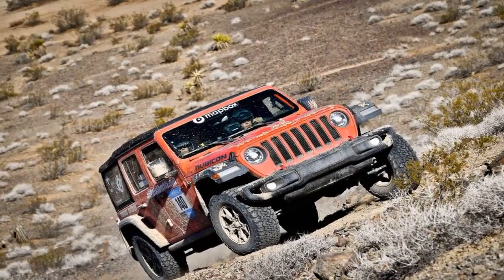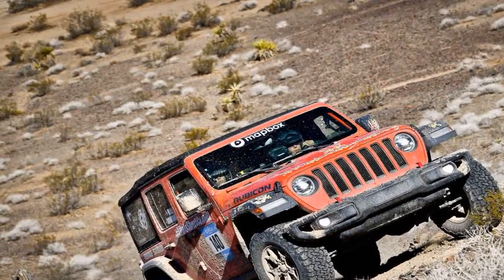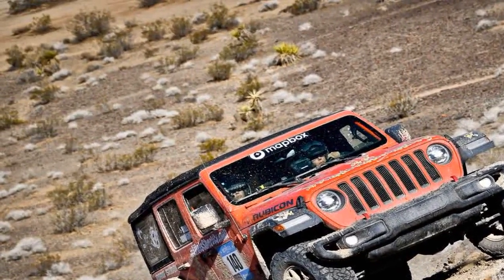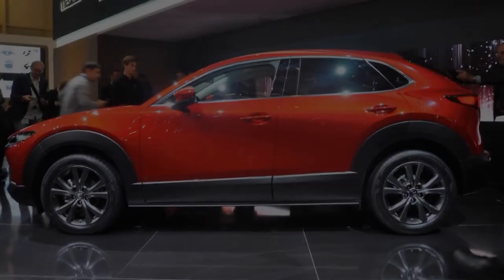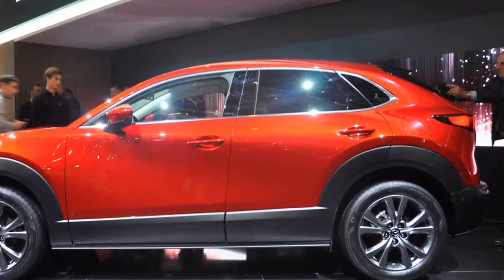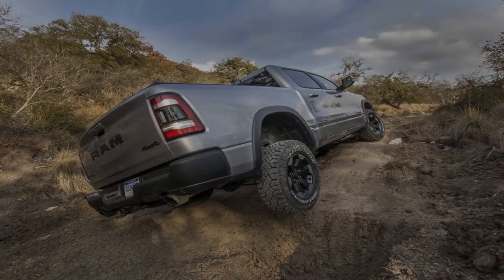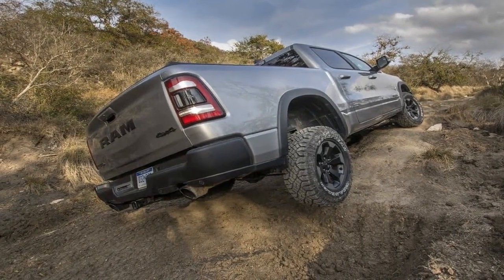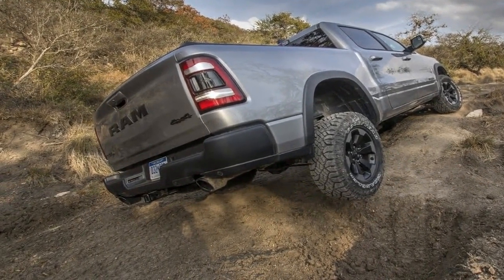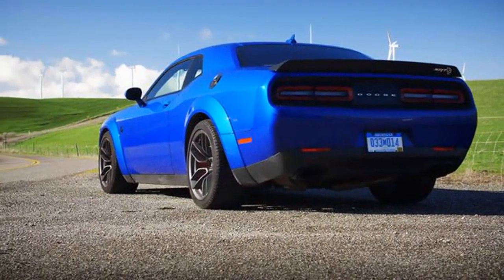Jeep has been synonymous with off-roading since World War II, and this brand new Wrangler is arguably the best go-anywhere SUV yet. My steed for the Rebel Rally is a 4-door Wrangler Unlimited Rubicon, with the 3.6-liter engine. Taking a Jeep to the Rebel Rally almost feels like cheating, it's just that capable. It's the top of the line, but that doesn't mean the Rebel Rally is a walk in the park.